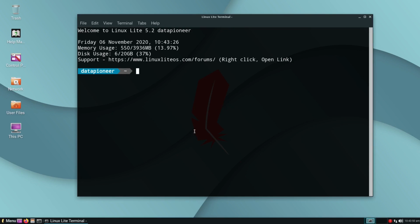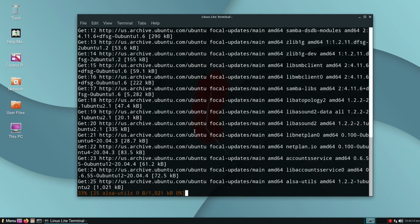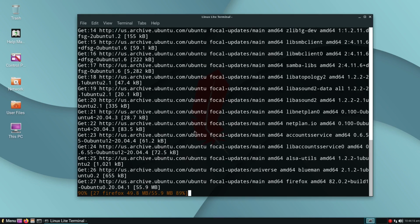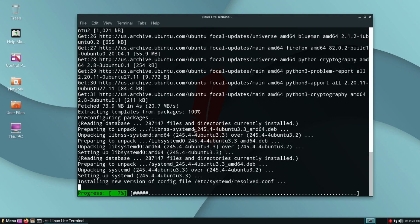Okay, so let's do a sudo apt update and sudo apt upgrade, or let's do a dist upgrade, and put a -y switch on it so we don't get questioned. And let's put in my password and let it start. Okay, so it's starting to do its update process. It had 31 updates, so we'll see how many more we have to do here. It shouldn't take very long.